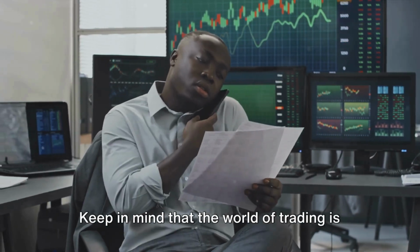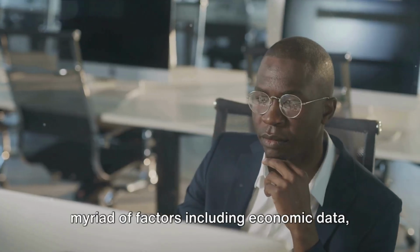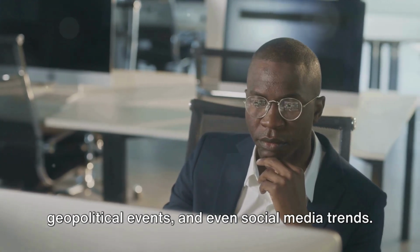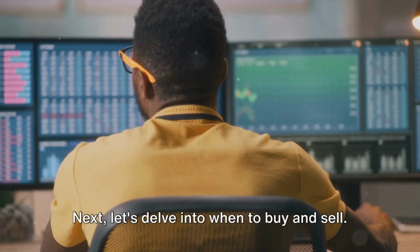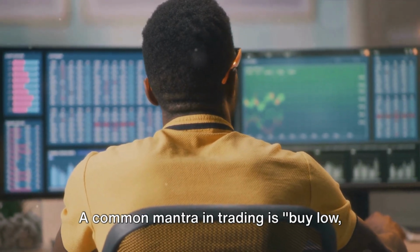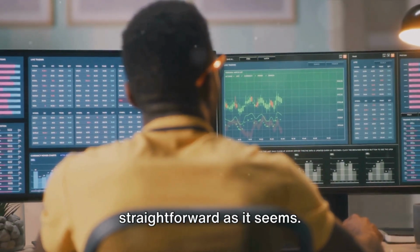Keep in mind that the world of trading is a dynamic one, with prices influenced by a myriad of factors, including economic data, geopolitical events, and even social media trends. It's important to stay informed and adapt your trading strategy accordingly. Next, let's delve into when to buy and sell. A common mantra in trading is buy low, sell high. However, it's not always as straightforward as it seems.